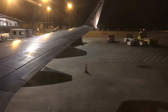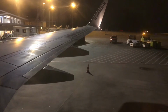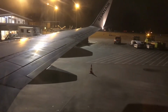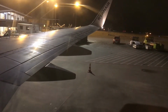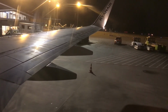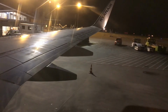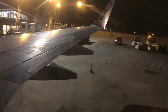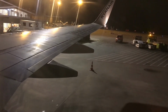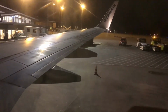We are unlucky this time because we didn't get the sky interior. I wish we got it. This is the 9th time we're flying on Ryanair, the 9th flight report, ever since Ryanair rolled out its sky interior. And none of these times have been lucky for us, because we keep on getting the standard old cabin.